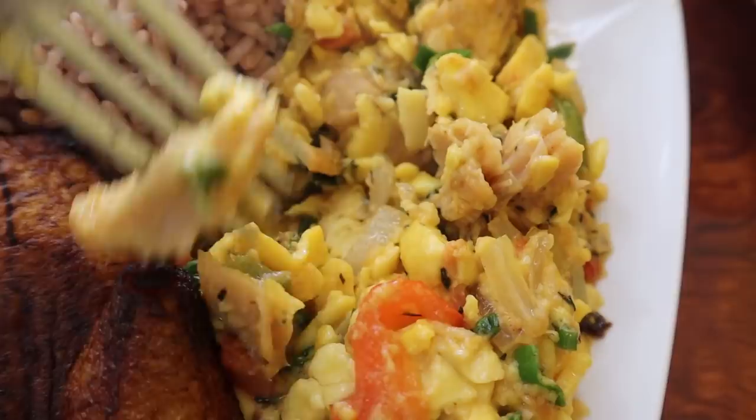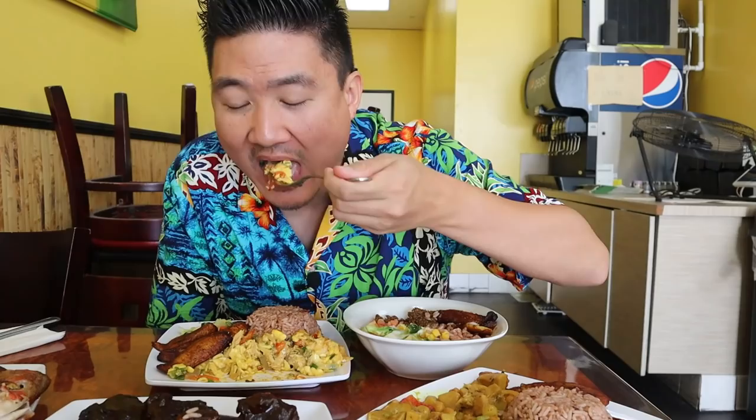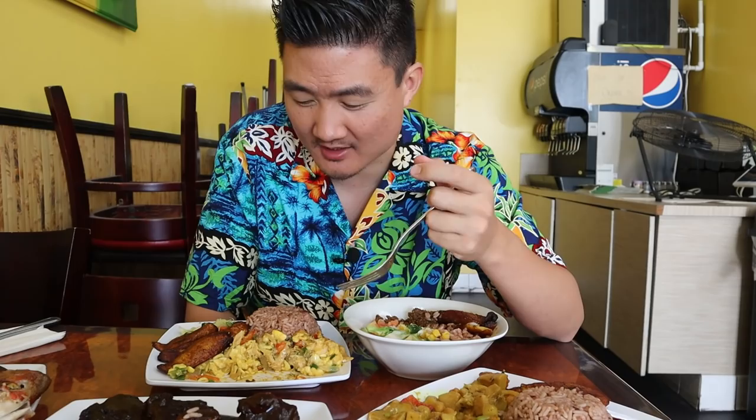And before this gets too cold, I'm gonna try the ackee and fish right now. First time trying it. Wow, that's pretty good. Okay, so the saltfish itself, obviously it's a little bit salty. I've had saltfish before, but the ackee I think is really interesting. I'm trying to think about how exactly to describe it. It's kind of like, because it melts in your mouth, almost like pudding in some ways. It's not as sweet as I thought it would be, but the combination is pretty good. You get the tenderness of the fish that's kind of salty, balanced out with that neutral flavor of the ackee.